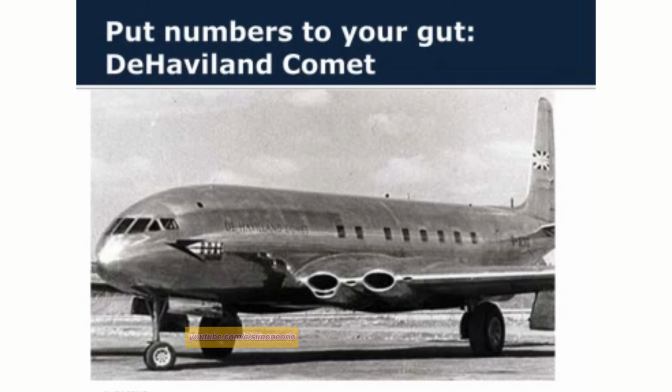They did some research and they figured out why. But if you look at this picture, you can actually tell what the problem is. Al, can you see the problem with this aircraft just from looking at this picture?